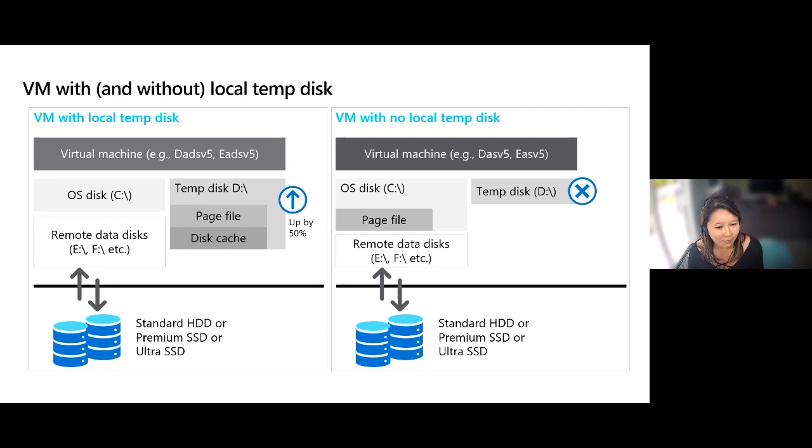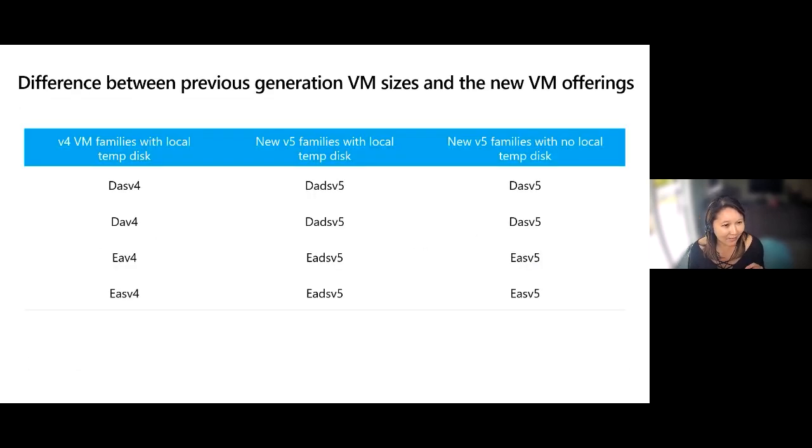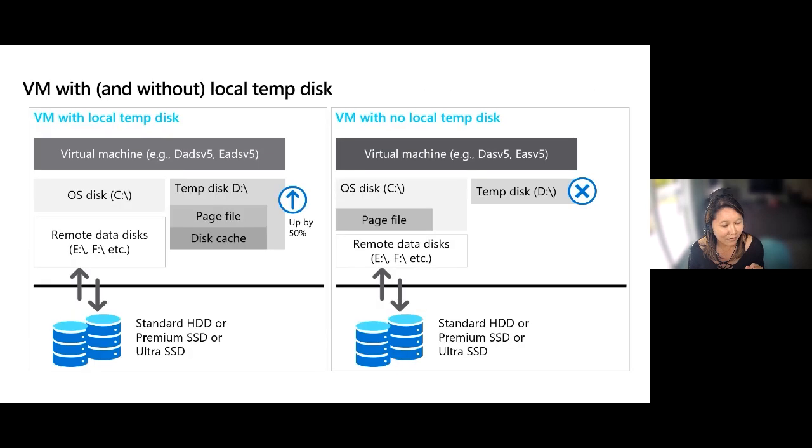So as you recall in the previous generation, sorry, can you go back two slides? This one. Thank you. You recall that in our previous generation, our VMs, for example the DAS v4, had come with a local temp disk. And you can see that here in the D drive. This temp disk is not persistent, but the drive could be used for different purposes, like the OS page files, or tempdb on databases, or for the disk cache.